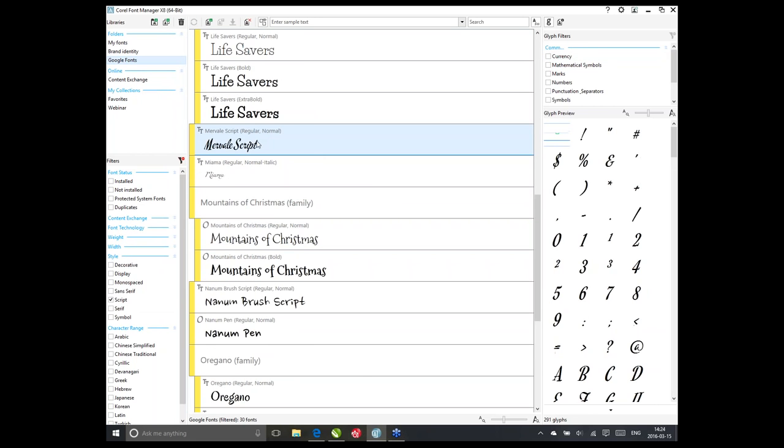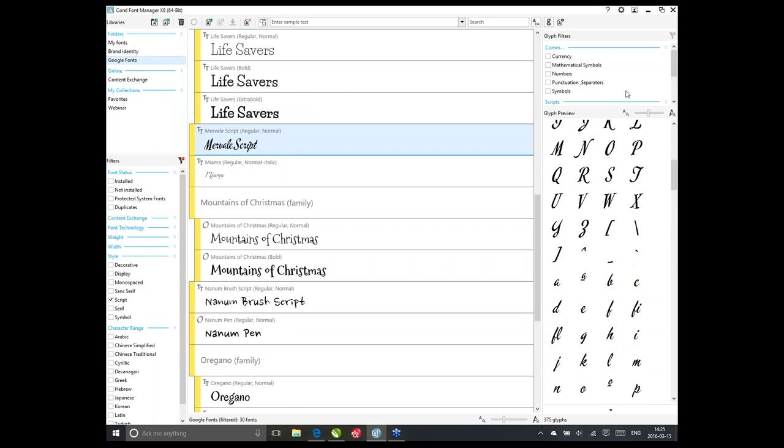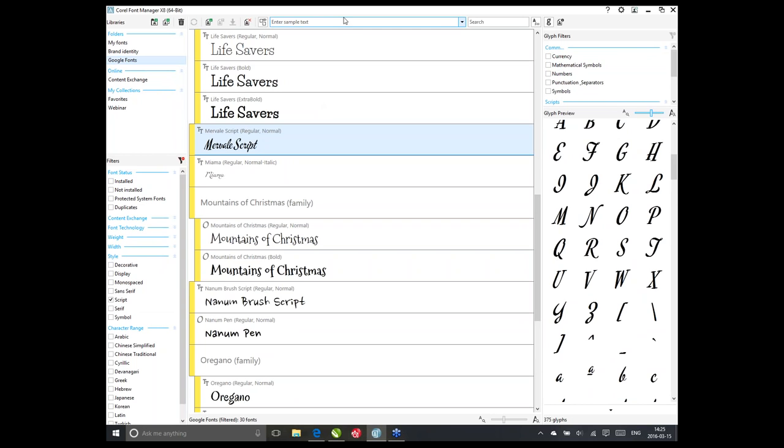I can come into a specific font and see all of the details. Let's show only the currency symbols, the mathematical symbols, and things like that. I can look at every glyph in that character set, view everything, make it a little bit bigger if I want to see it better.